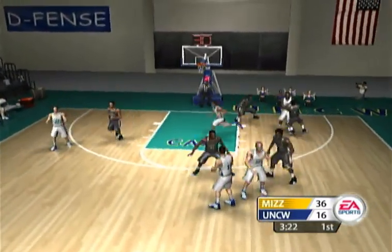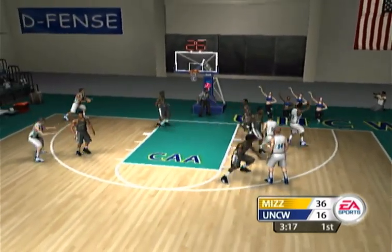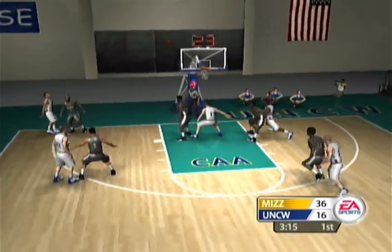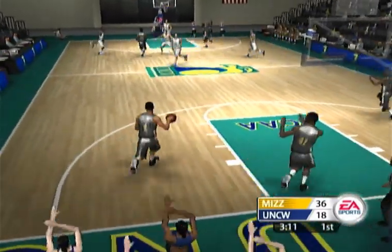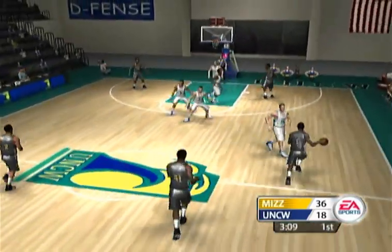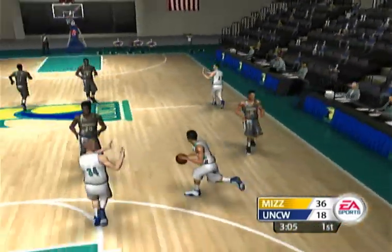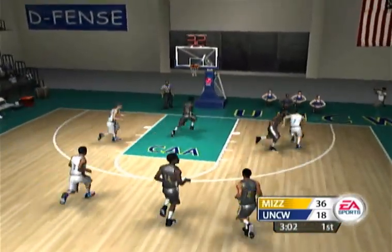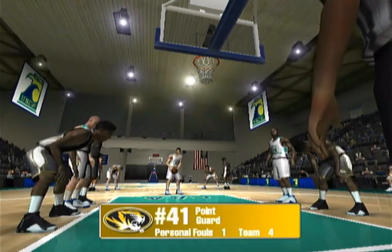Got a man in high post. Great switch defensively off the screen. Got a guy right on him. He shoots from the corner. Basket off the assist. Hey, Brad, coaches love it when the players do the right thing with the ball. They'll work it around the arc. 3-on-2 fast break opportunity. Number 41 is charged with the foul. He'll go to the line.